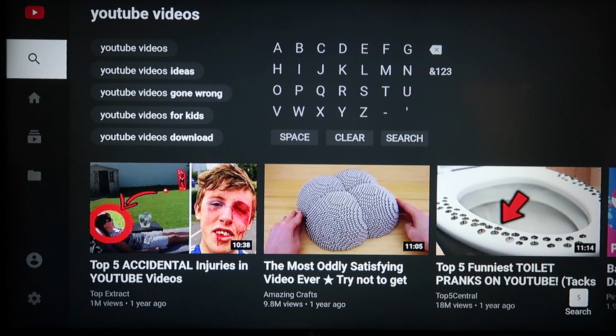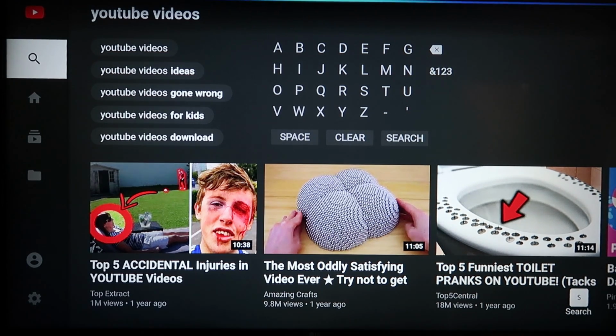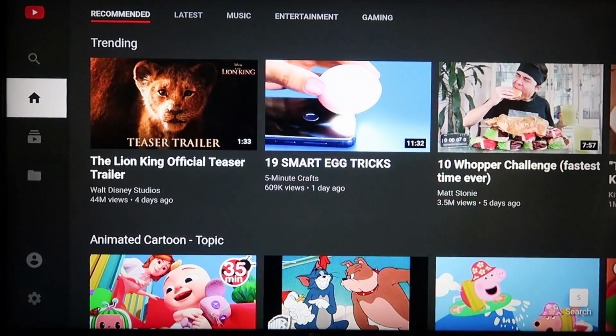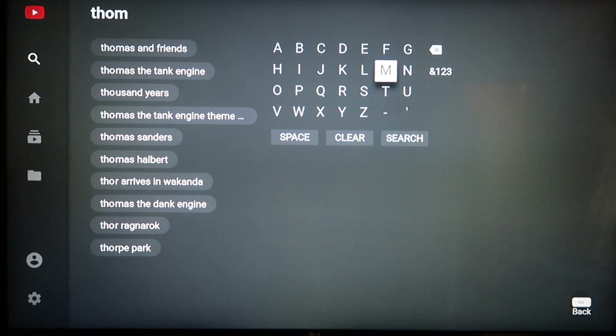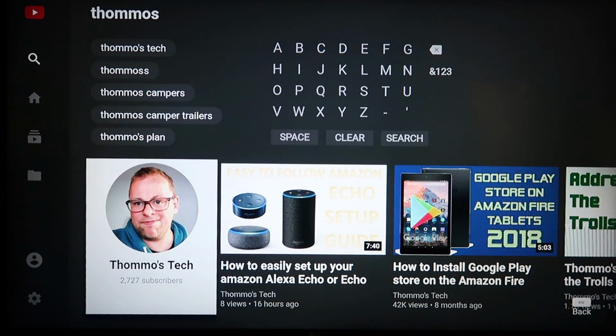So I don't know if I press search there, I don't know if I can use the microphone. Don't think I can. 4K YouTube videos. No, I don't actually have the ability there to be able to search with my voice. So unless anyone can tell me differently, I don't really think I can. So I'm not going to sign in because I don't really need to on this device. But we'll do a quick search. Just going to have to do it the old-fashioned way. We'll search for Tomo's Tech. So as you can see, this is a pretty slow way of doing things.